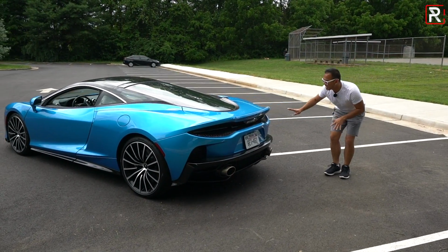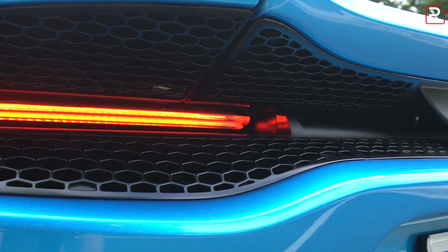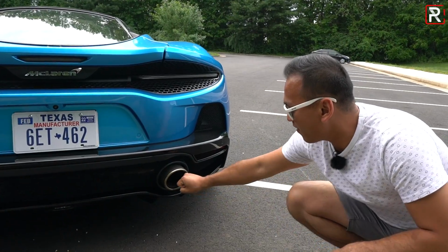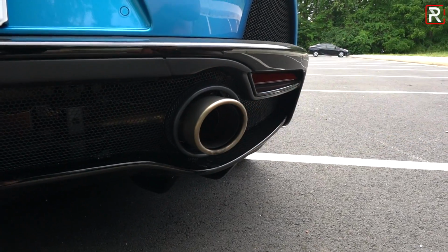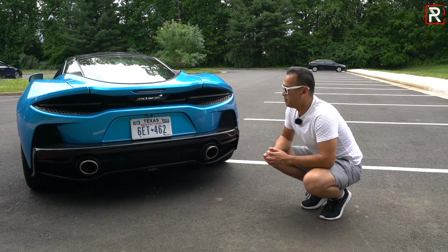It's got these very skinny horizontal LED strips for the taillights, which are kind of buried into these functional air intake vents, which are great for the overall look of the car. Down here, you can see you've got these massive exhaust tips, which, by the way, you can actually fit your entire fist in there. So this is one serious performance car, and I'll let you guys hear what this engine sounds like real quick. It's mean sounding. Perfect.